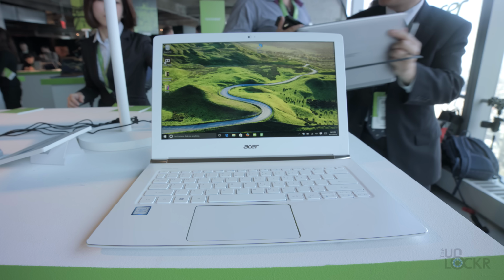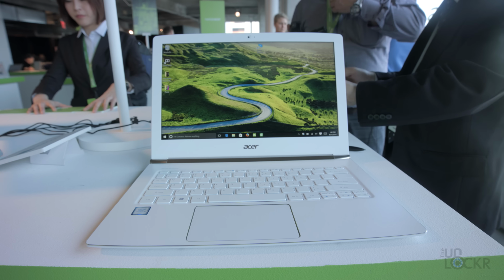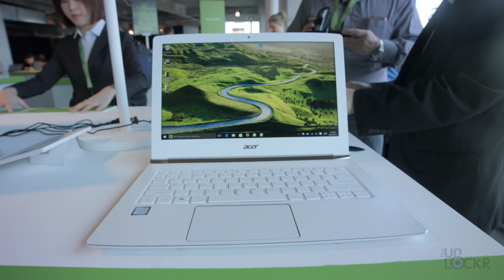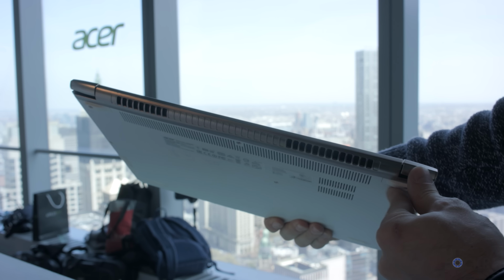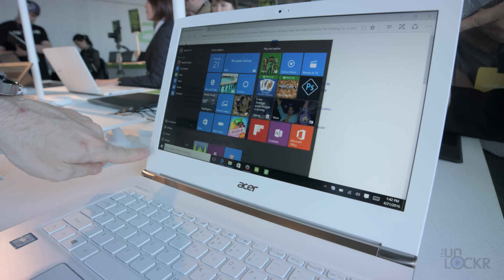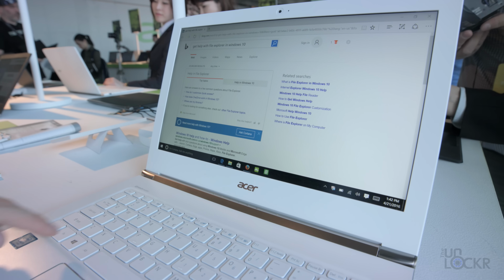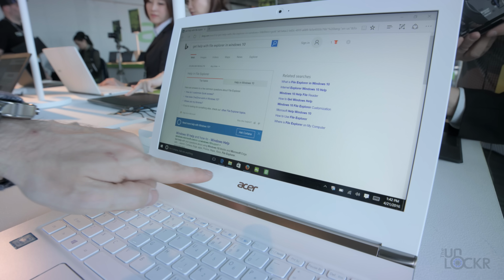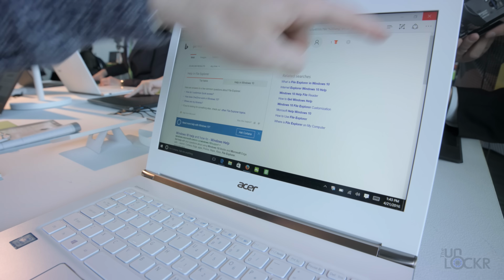Next up, we have the Acer Aspire S13, which is the latest in Acer's lineup of ultra-thin notebooks. With its textured matte top and its shiny hinge, along with its backlit keyboard and thin profile, it's actually a pretty slick looking laptop. Underneath that exterior, we have 6th gen Core i processors, 8 gigs of RAM, a full HD IPS display, and an optional battery that Acer says will last up to 14 hours.